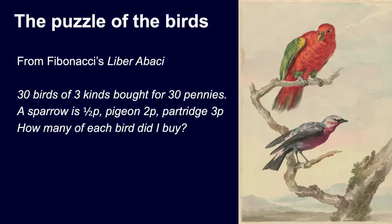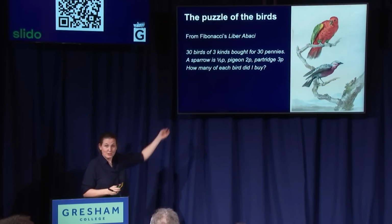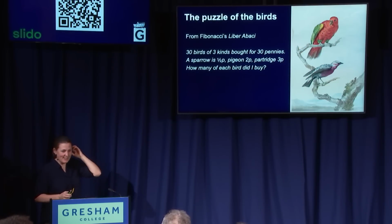So in order to solve this, you have to take that information and use the constraints that you've got, 30 birds, 30 pennies. And to do that, what you end up doing is something that we now call linear programming or linear optimization, that again has loads and loads of applications in terms of manufacturing or transport links, and it's a whole area of mathematics on its own, but you can also solve these rather charming bird problems with it.